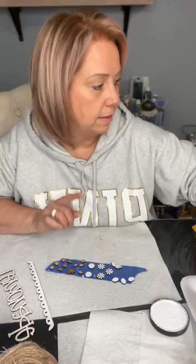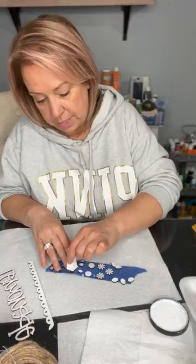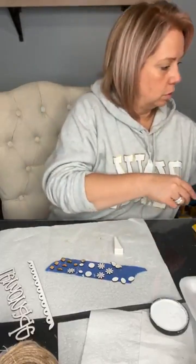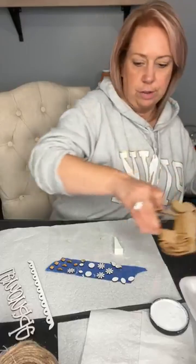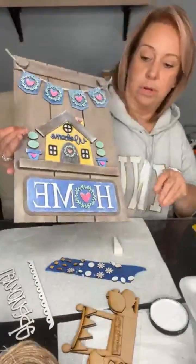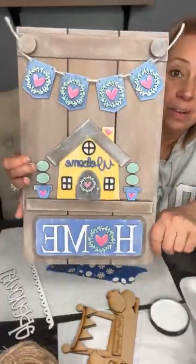So again, this is just a good alternative if you don't want to do a tiered tray, but you like all the cutesy pieces you see with tiered trays. Like this, you could lean it on a shelf, if you got a little spot in your kitchen, maybe near cookbooks or something. Or you could put a little hanger on the back and hang it on a wall.